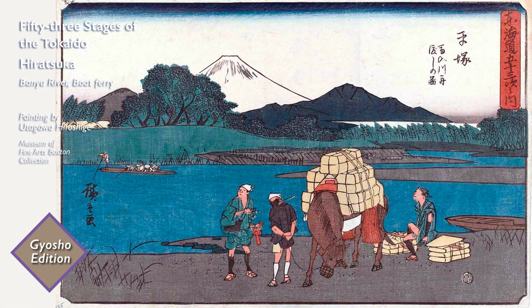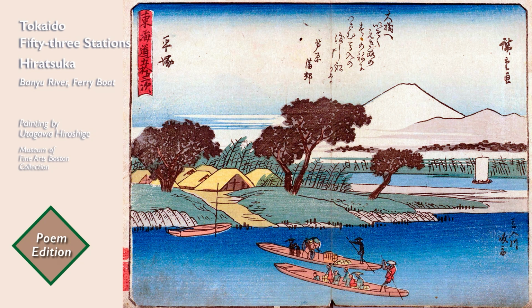The Gasho edition depicts the crossing of the Banu River from the east. Fuji in the distance is depicted in a large size, which must have been very impressive. You can see that the other side of the river is a little higher. The Poem edition also depicts the crossing of the Banu River and Mount Fuji, and the road going up to the village of Banu on the other side of the river is also well depicted. It is clear that there were many ferry boats in the area.